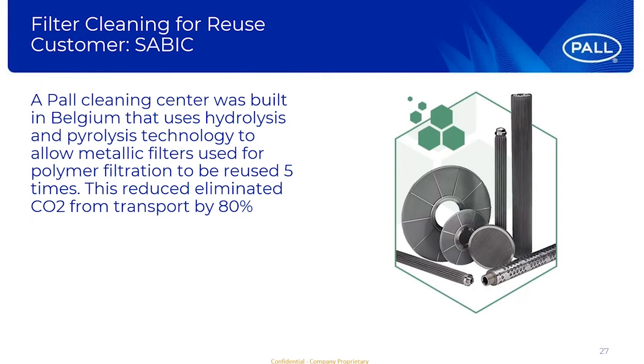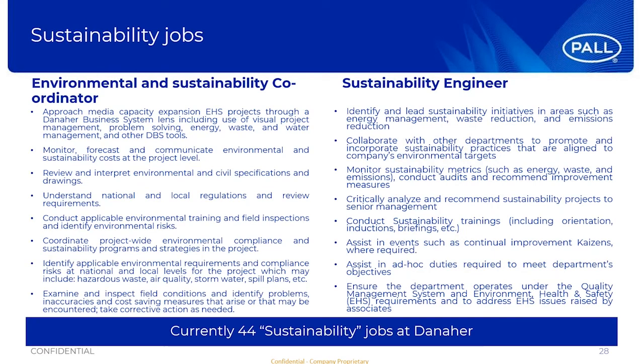So as a company, sustainability is something that Pall is really pushing, and I think it's going to be a key driver over the coming years. So it's incredibly important that we all have the mindset of what we can do to be more sustainable. And just looking at this, I had a quick search the other day of what jobs are available, and at the moment these two are just for Pall. So you can see the sustainability coordinator and a sustainability engineer. But just a quick search on the Danaher website, which we'll go on to later, there are 44 jobs currently about sustainability, and this is very much still in its infancy.